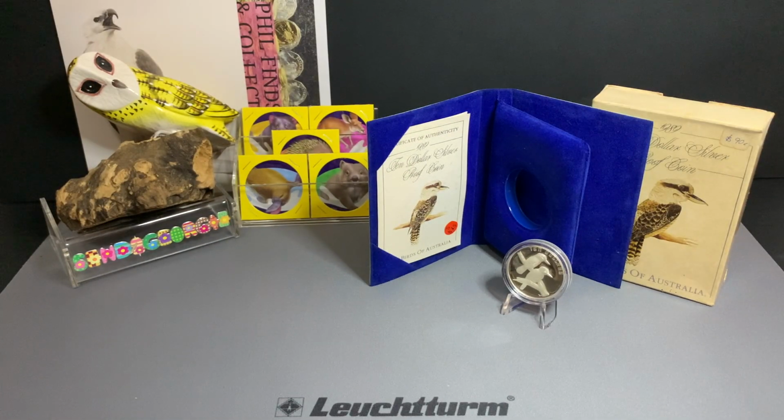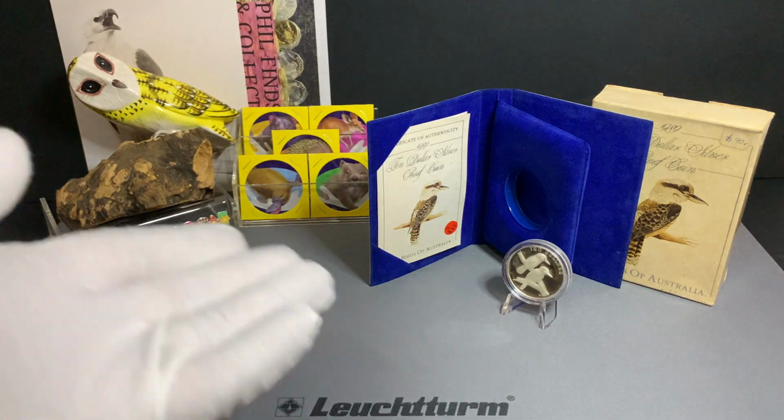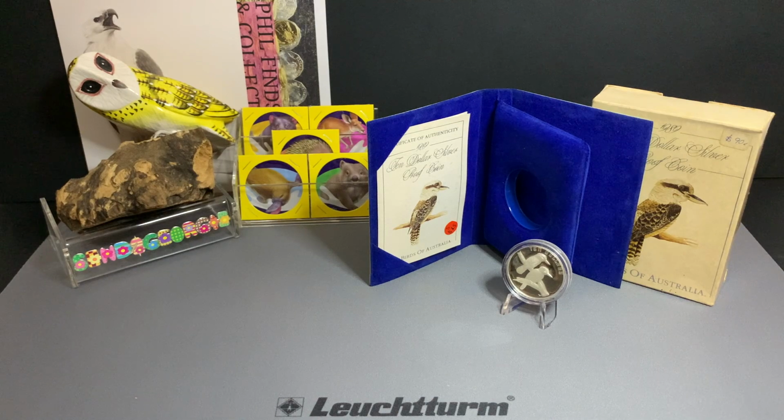However, I do think these coins are very beautifully designed and very well presented. And if you do come across these coins at a reasonable deal, I think they should make a very nice addition to your silver collection. Again, I'm not a financial advisor, and you should consult with one before you make such a decision. This video here is just for entertainment purposes.